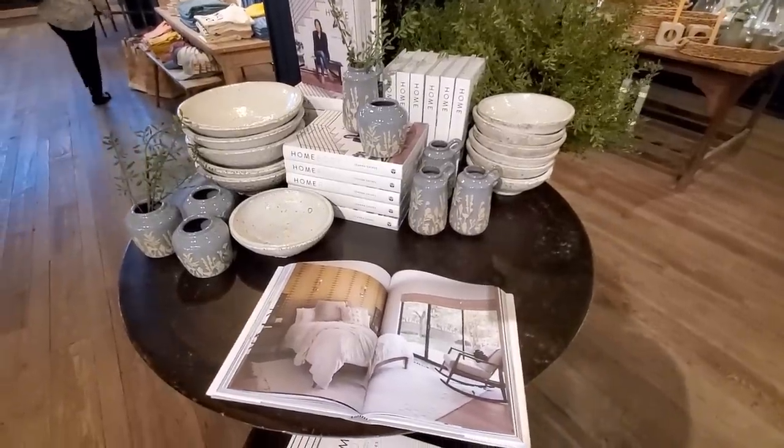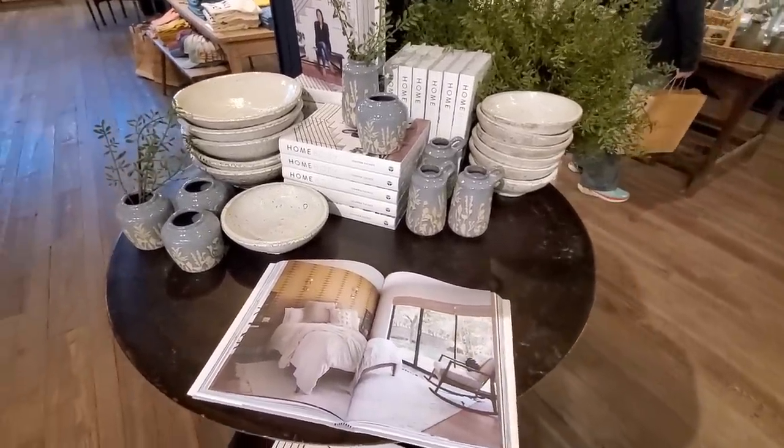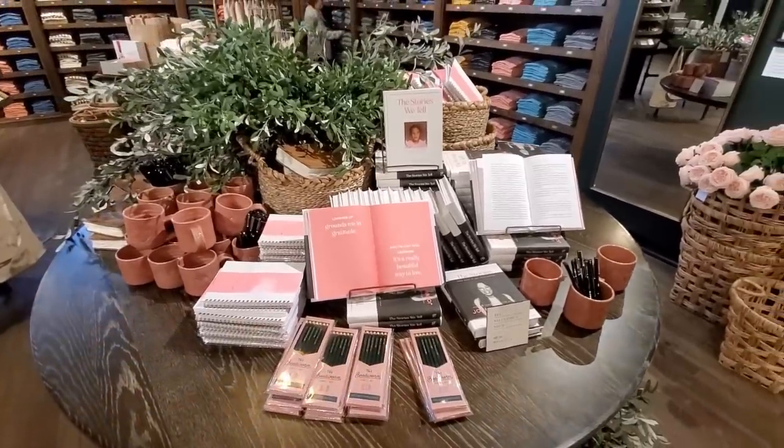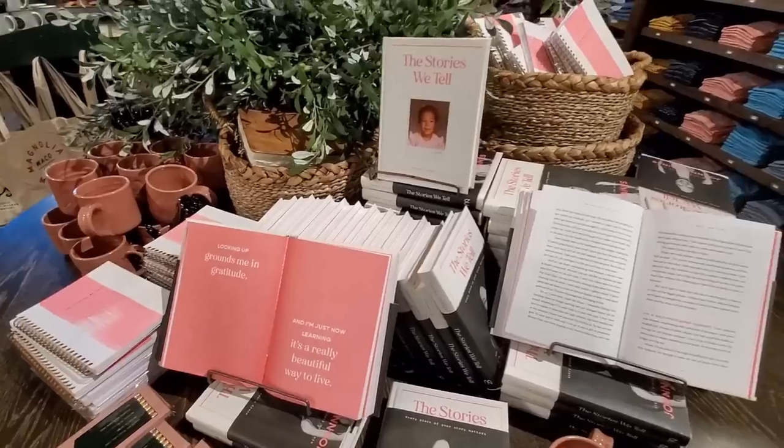I love these blue vases and the design, and also the white version too. And here is the Valentine's shop with some cute items like these heart mugs, as well as Joanna's new book.